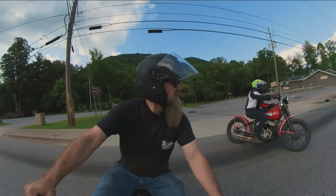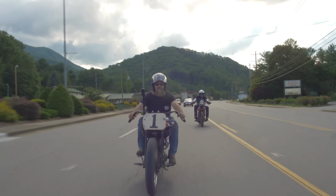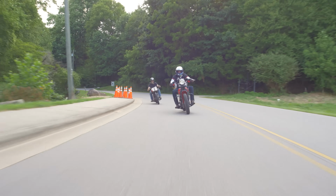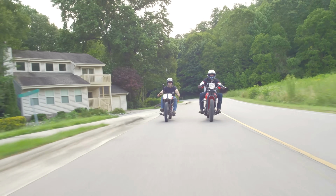As we're cruising to the next race spot, it's great to see Sean's bike running so well, and he's really getting a hang of the foot clutch. It's not an easy thing to jump on a brand new bike and ride it like he's doing. Now that we're putting these bikes on the pavement, it might be a whole new race.